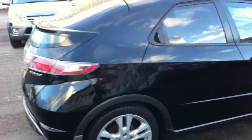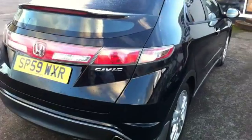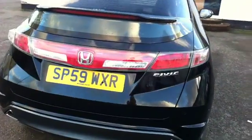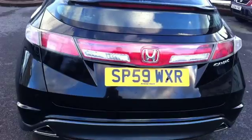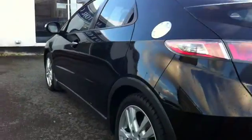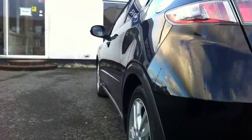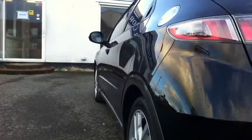And just come around the back of the car, and no visible marks that I can see on the car there at all. And come to the near side. So squat down just to show you just how smooth that is on the side there. As you can see, there's no imperfections at all there.